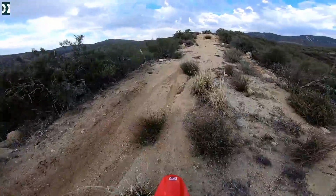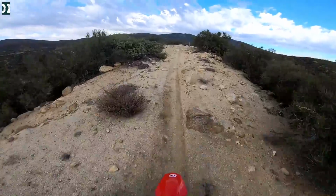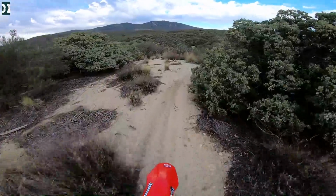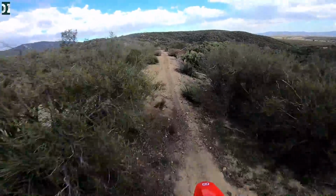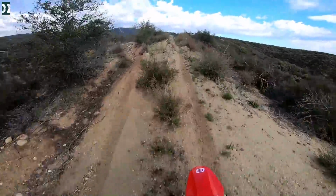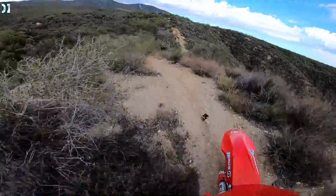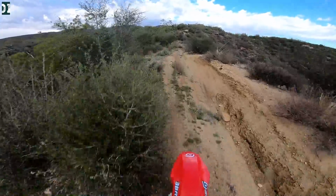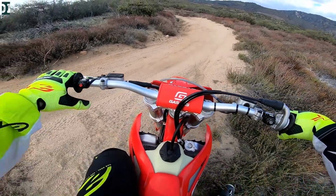Not bad. Hit the cactus. Alright, so I was in second gear all the time. It has pretty nice lugging power. It's not dying. I only clutched it when I was really slow. Second gear still. Feels pretty good. So far feels pretty good.